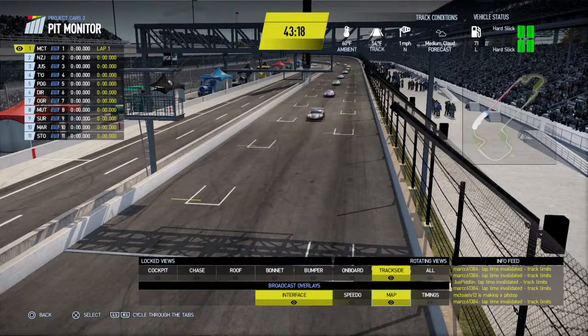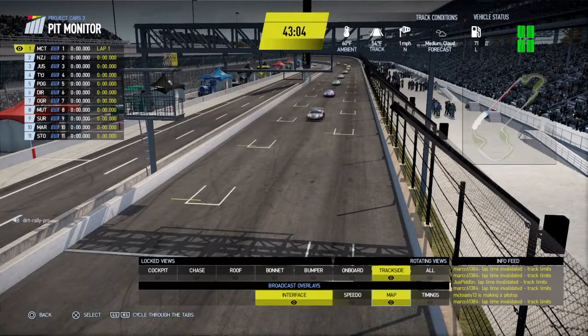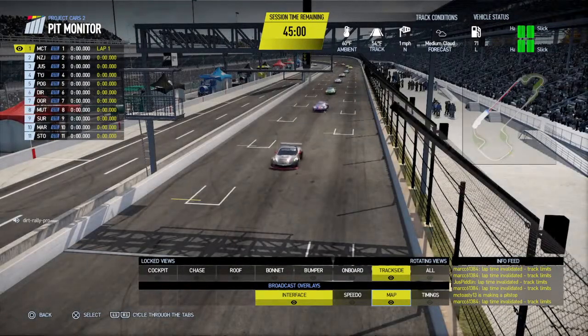All right, as I said, they are going to have a parade lap. Take a look at driver stats here. Set our 3 winners.